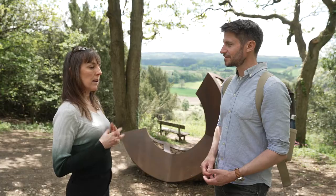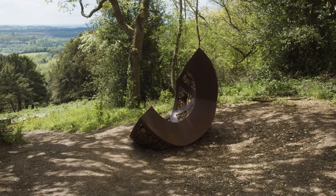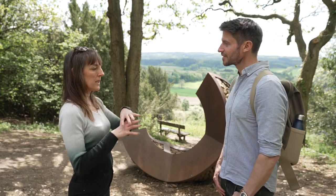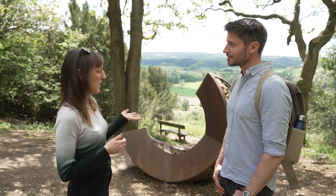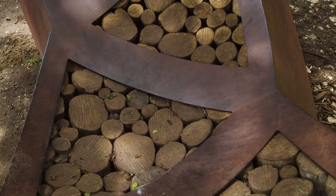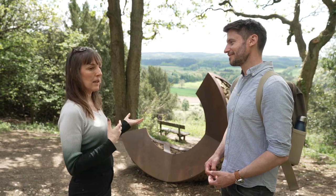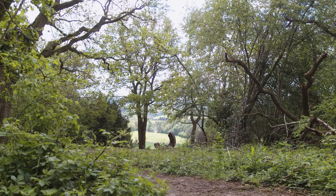So the piece here near Newlands Corner is the Octahedron by Will Nash. Okay. And Will's really fascinated by natural geometry, and he created this whole form and then took segments away to come up with the shape that you see here. And it's tightly packed with local wood, and he really hopes that insects and small mammals will actually nest within the structure itself. So it's definitely an artwork, but it's also seating.